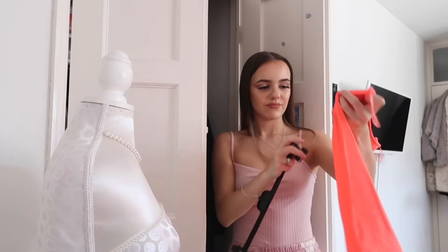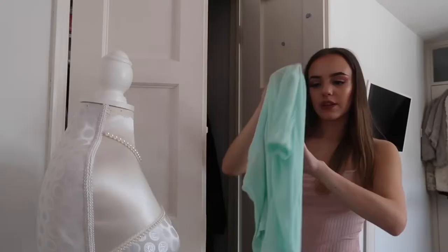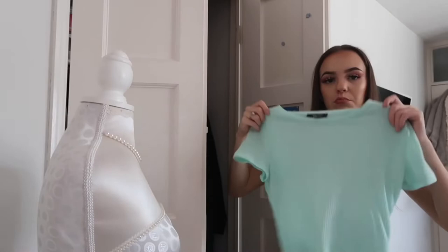This top. Yeah, I'll keep that for summer. This leather skirt. I'll put that as a maybe. This crop top. Yeah, I'll keep that.